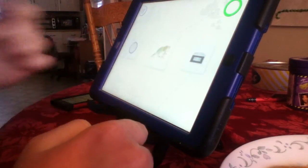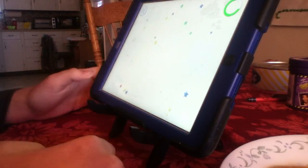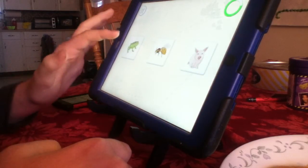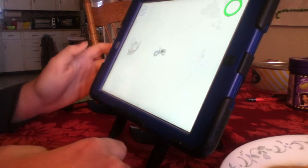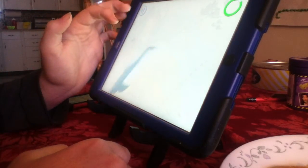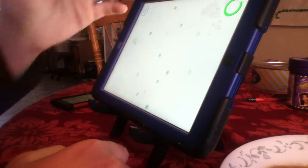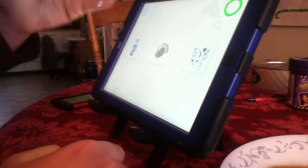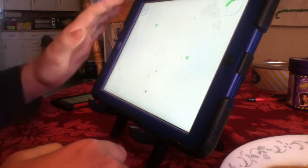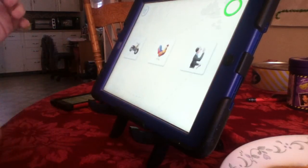Good work. Which one goes ribbit, ribbit? Awesome. Which one goes ribbit, ribbit? Way to go. Which one goes vroom, vroom? Woohoo. Which one goes gobble? Good job. Which one goes gobble? Woohoo. Which one goes vroom, vroom?